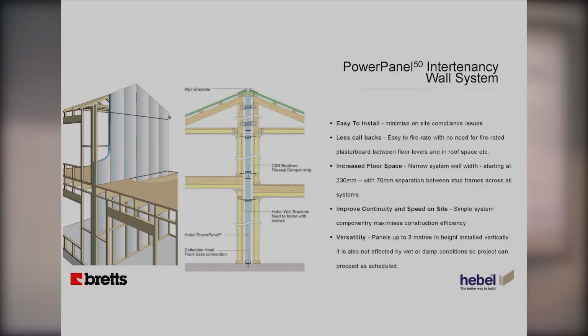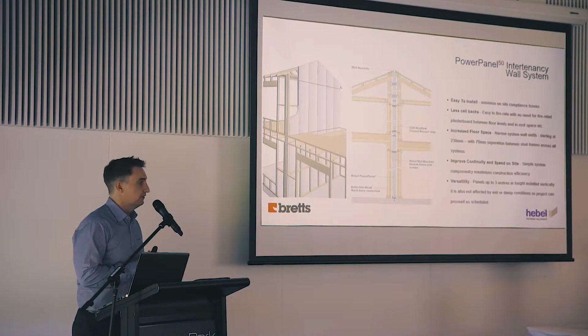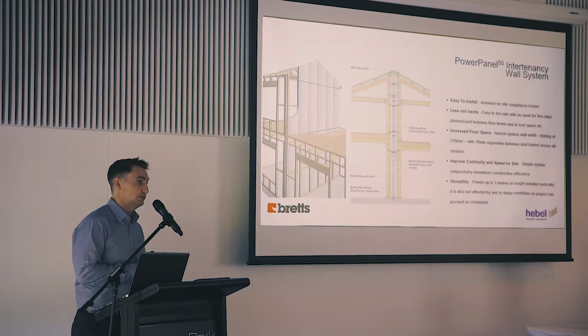Party walls. Hebal's had party wall systems for a while. We traditionally had the 75mm panel in the party wall scenario, in lieu of plasterboard systems or other party wall systems out there. We found that the 75mm system was just a little bit too wide, so we worked very heavily and have now created a 50mm party wall system.